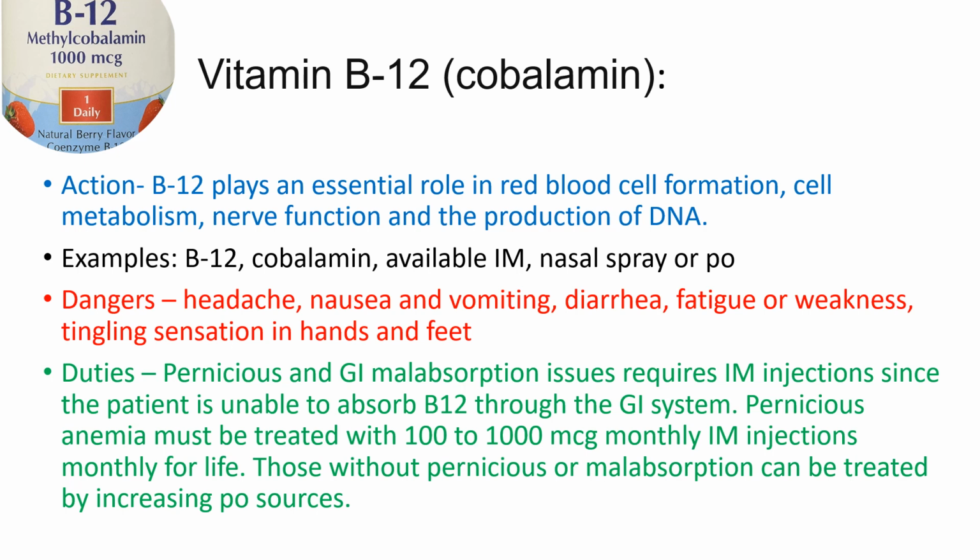However, if the B12 just needs to be supplemented and they have no GI problems, they have no pernicious anemia, then they can just increase their B12 PO sources through a supplement or by eating more B12 foods like meat.